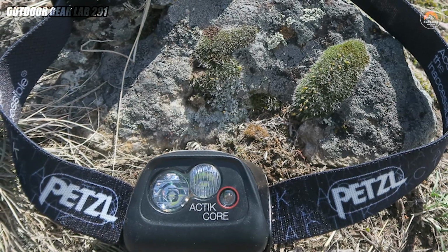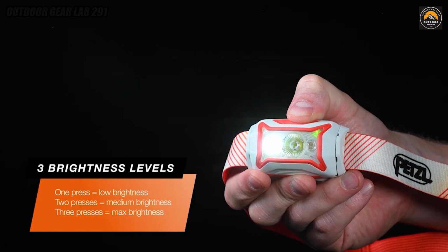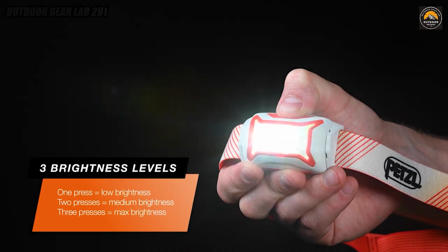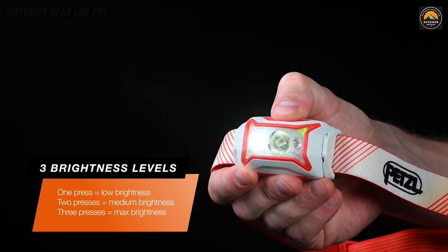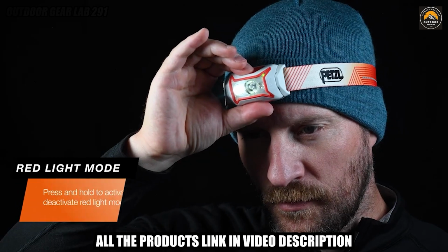As you venture deeper into the icy unknown, the Petzl Actik Core becomes your trusty accomplice, transforming the frigid night into a symphony of shimmering snowflakes and mysterious shadows. Its versatile lighting modes, akin to the enchanting dance of fireflies, allow you to tailor the ambience, whether it's a soft glow for storytelling around the winter campfire or an intense beam for unraveling the secrets of the snow-laden landscape.